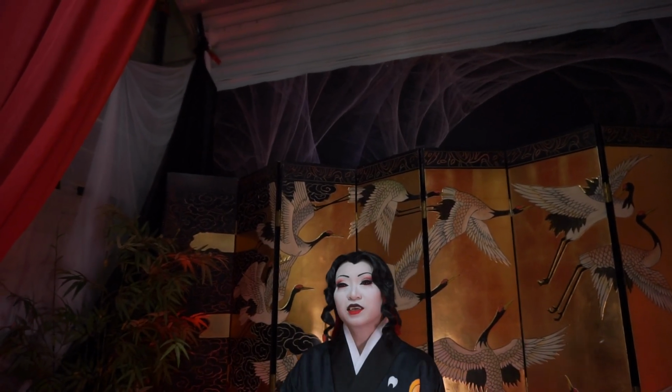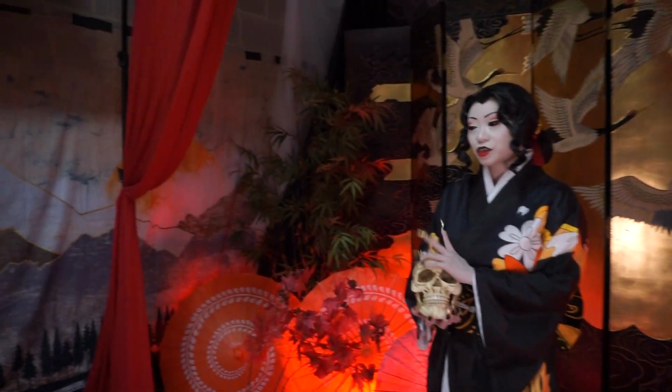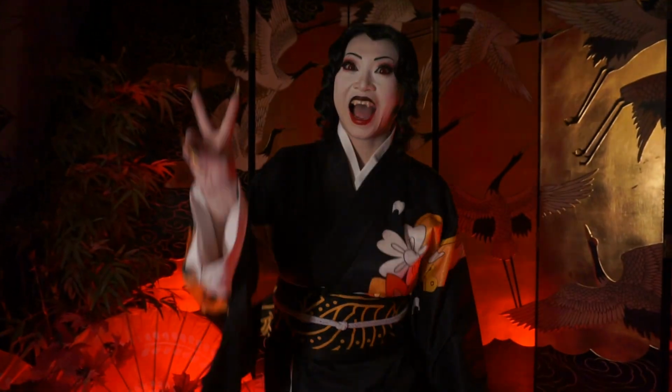I don't know, we could kind of do a callback to the Resident Evil shot where it's just a shot of me doing this to the skull. That was it. That's a one-time deal. Perfect. That was it.